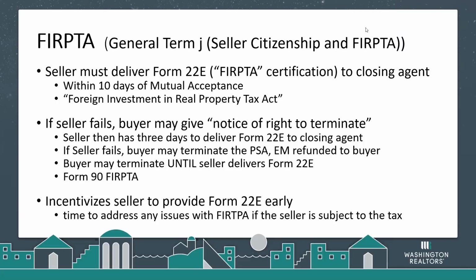Okay. If it is on the attached docs, is that considered delivery? If the FERPTA is uploaded as an attached document, does that constitute delivery? It kind of depends on the form we're talking about. But if we're talking about the 90 FERPTA, that's pretty simple because that means it's already there. And if buyer broker submits a 90 FERPTA and seller and listing broker have the 22E uploaded the whole time, it would be really simple for the listing broker to simply pull it off and deliver it straight to the escrow company.